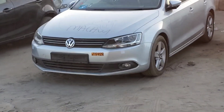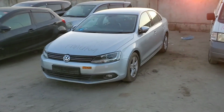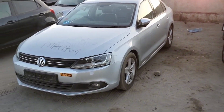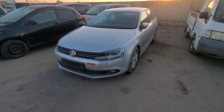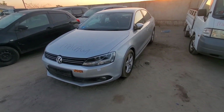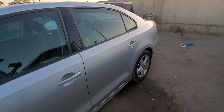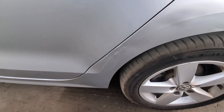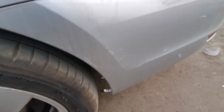Guys, this is the car now. We have found it here, and it's been cleared. We'll be ready to roll tomorrow. I'm sorry, the sun is about to set now and the picture is not all that good. It's nice. Only that we have a few scratches here, and some scratches here, and here as well, and then scratches here as well.